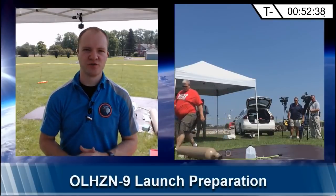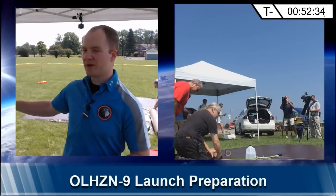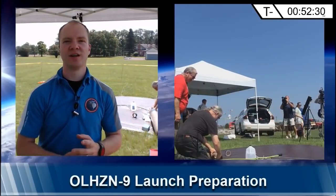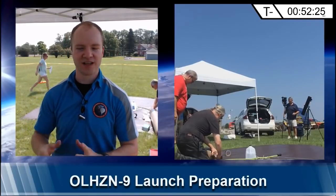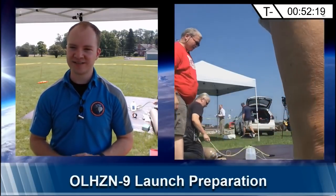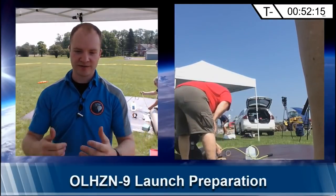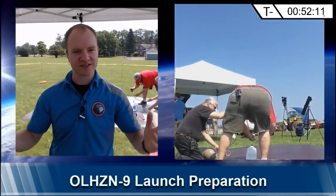All right, so here's our two camera views that we're looking at today. You've got me, and we'll have balloon filling procedures right behind us. We got a couple of news teams here watching over, which is pretty awesome. A lot of attention we've got here for the solar eclipse, which is great. Hopefully we get a lot of people viewing this, a lot of people watching, students, teachers. If you want to get involved with the process, especially for our future flights, definitely get a hold of us at OLHZN-9 because we definitely want to engage students and get them into science and technology. That's our goal for all of this.